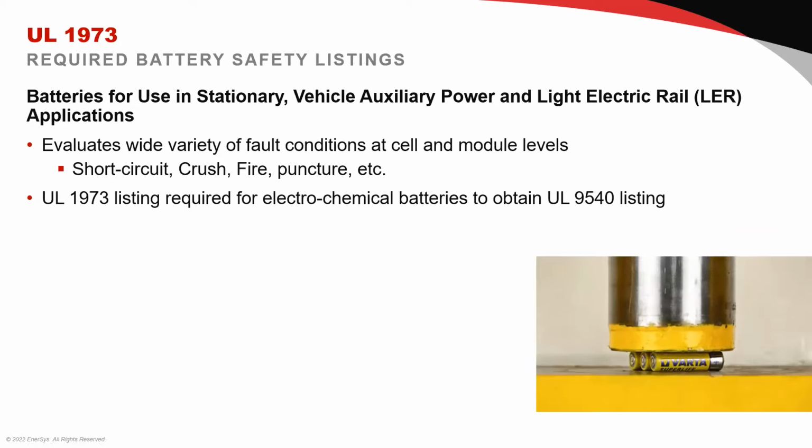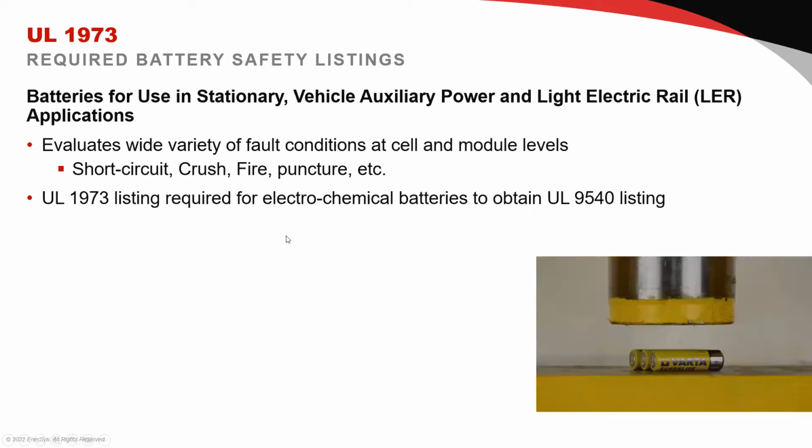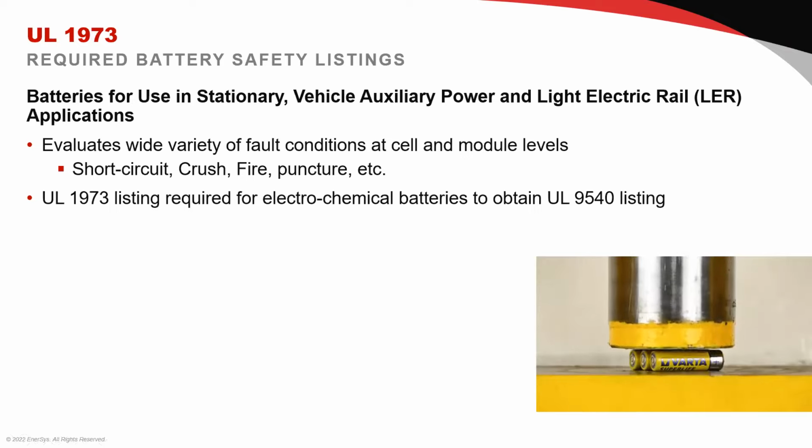For the batteries, you can see this, they actually do a crush test on the battery, short circuit test, fire, punctures. So they really kind of run it through the mill. Some of these tests are different, like our batteries are UL 1989 listed. Some of these test procedures that they do are a little bit different. But it is required for the UL 9540 listing.